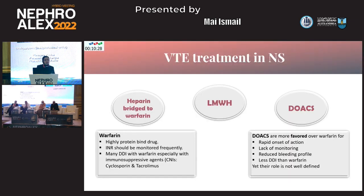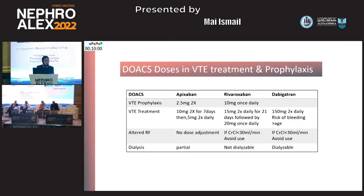التريتمنت عندنا أكتر من option, which is heparin bridge to warfarin, low molecular weight heparin, and DOACs. First, warfarin has drawbacks, which is a highly protein-bound drug. INR should be monitored frequently. It has many drug-drug interactions with CNI, especially calcineurin inhibitors like cyclosporin and tacrolimus. DOACs are more favored دلوقتي عن إن هي rapid onset of action, lack of monitoring, reduced bleeding profile, less drug-drug interaction than warfarin. Yet, their role in nephrotic syndrome is not yet well defined.